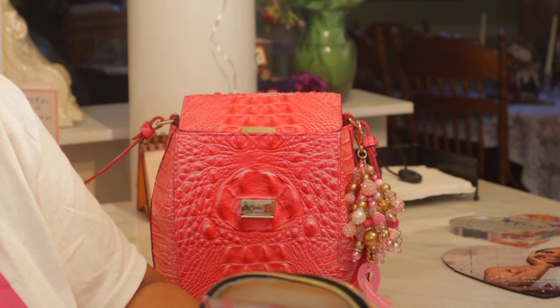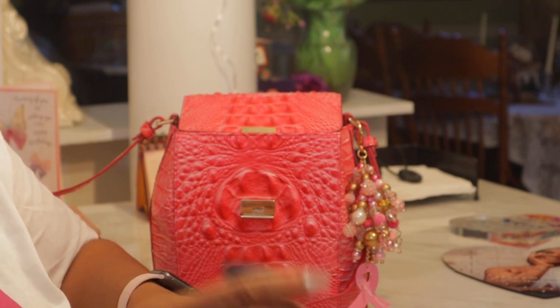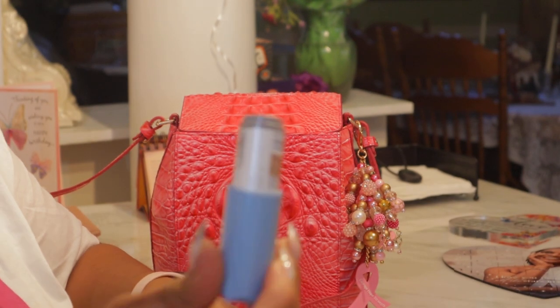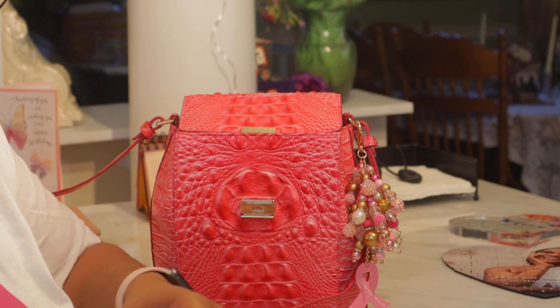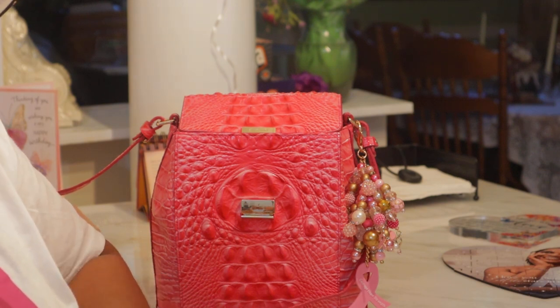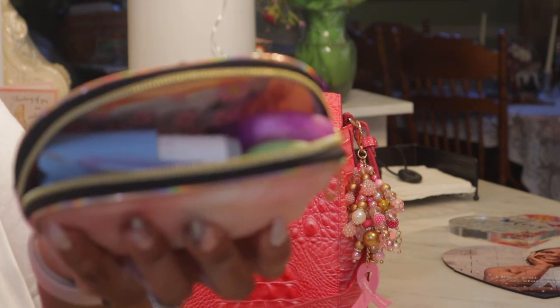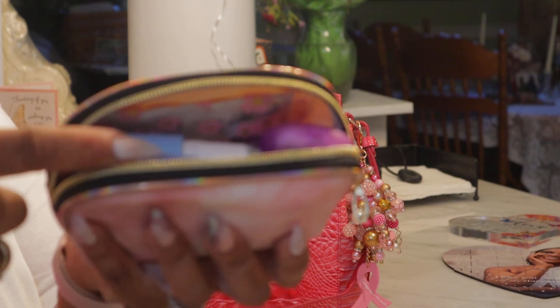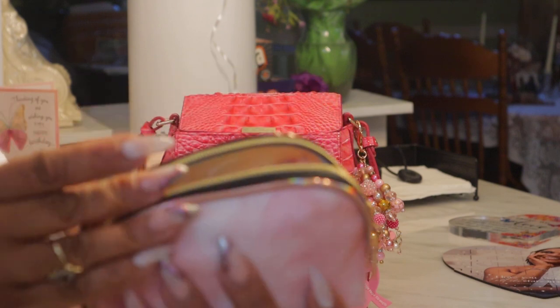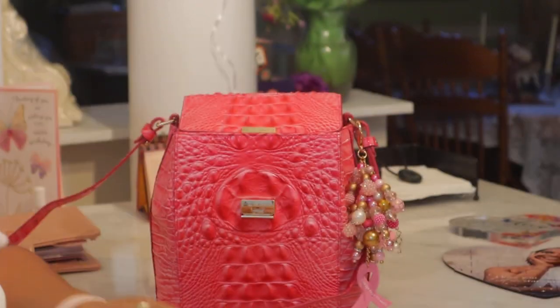Okay, let me move this inhaler. And down there in the bottom, you see I have my on-the-go jewelry cleaner. And that's everything in here. Okay. Now the inhaler is taking up quite a bit of space in here. So I'm going to change. I just changed it actually. So you can tell now I have all this room on the top because I put the Neosporin under the inhaler. But this is my catch-all right there.